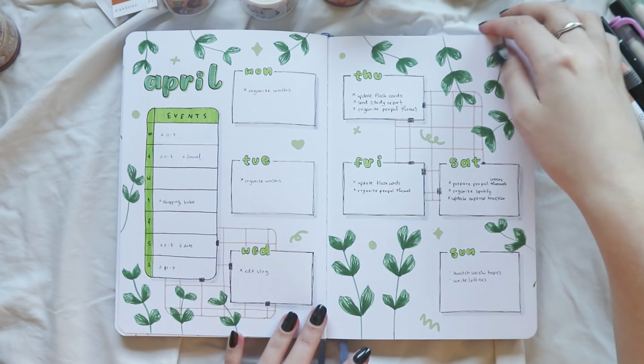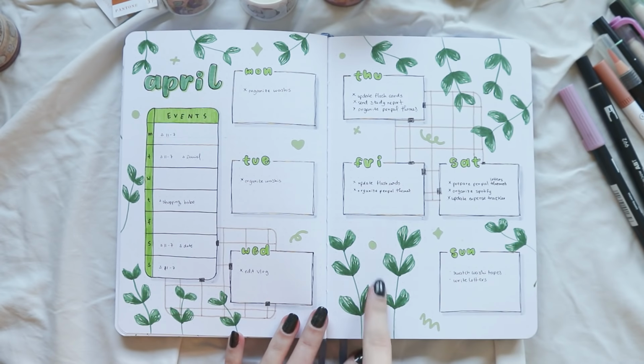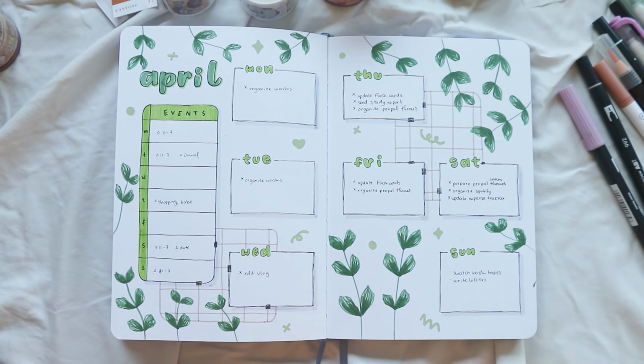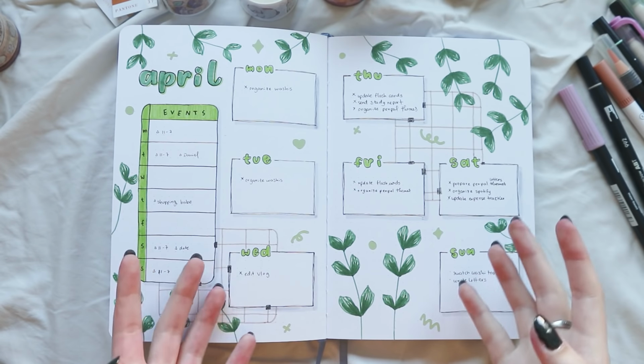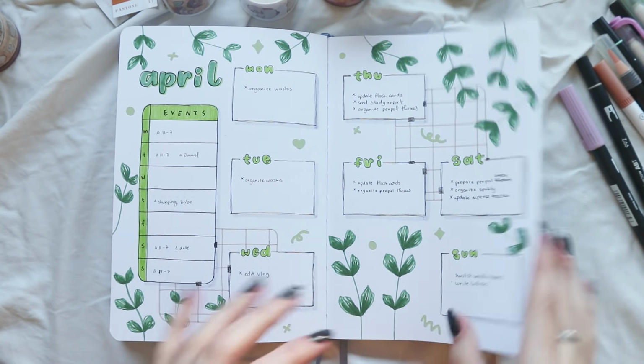And this is my first weekly spread that I set up on a live stream on YouTube. Really glad that I did it because I really like this weekly spread. However, it's just not great for me because I want quick things. I want minimal quick things, and this was just not it.